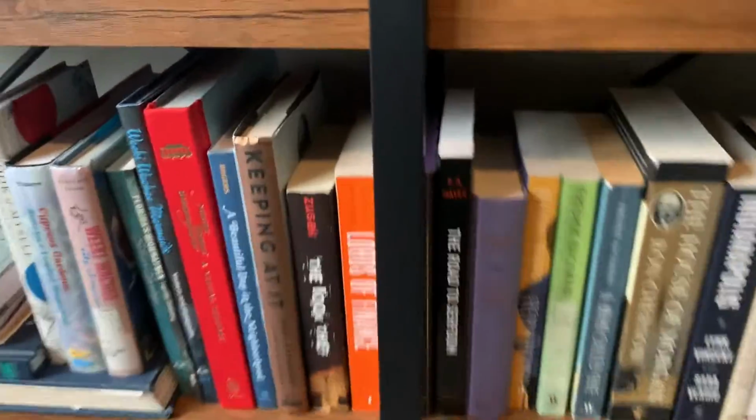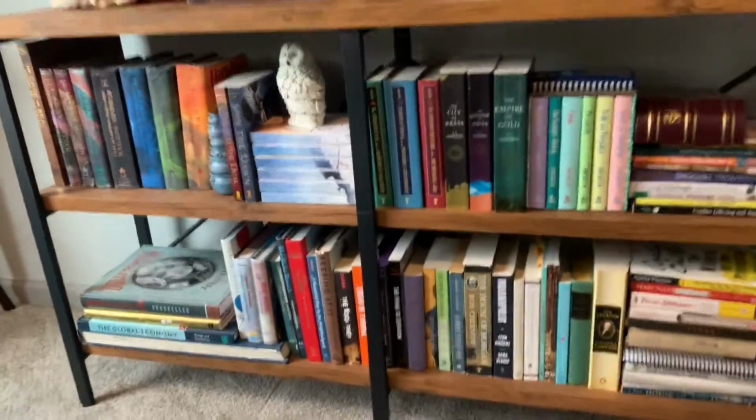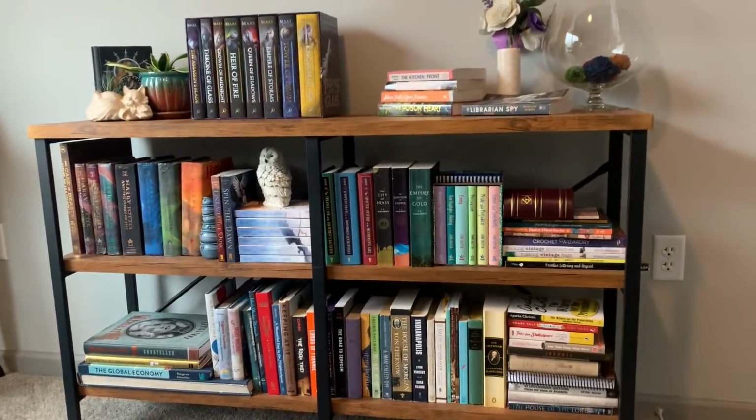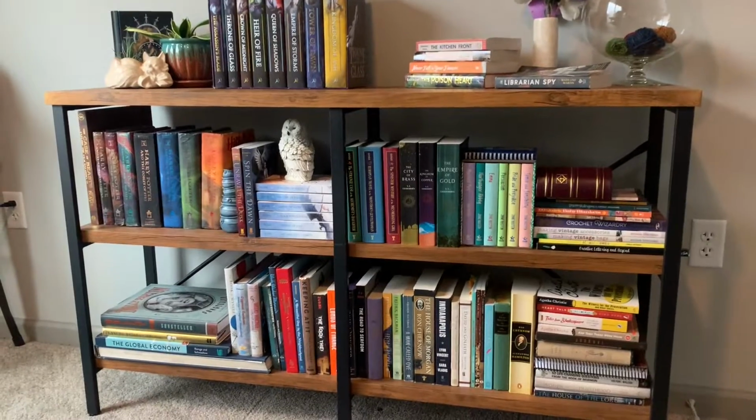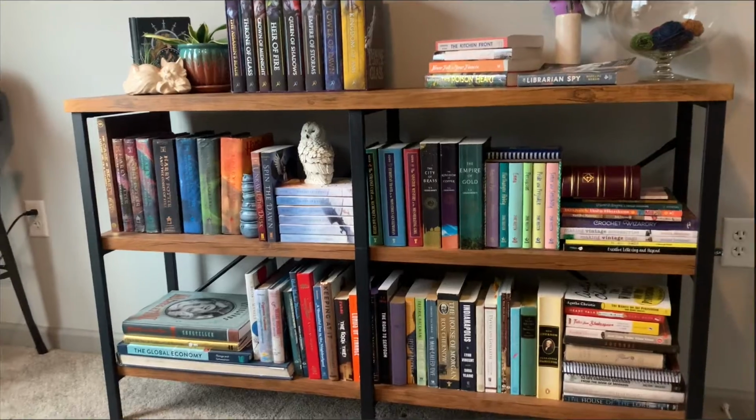But that is my little shelf. So this is what has made the cut to be out at all times immediately. And when my new shelves are ordered and arrive, I will tell you more.